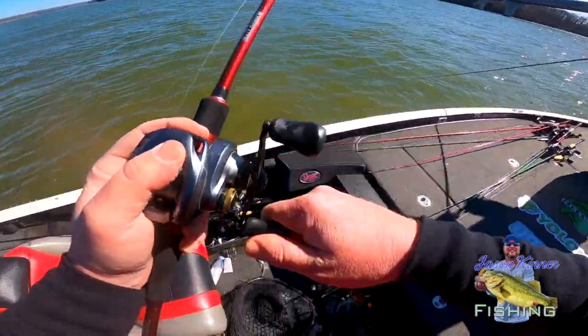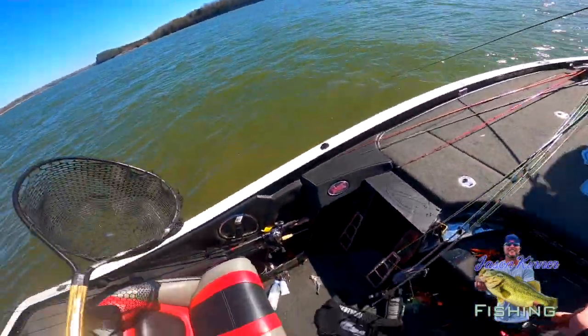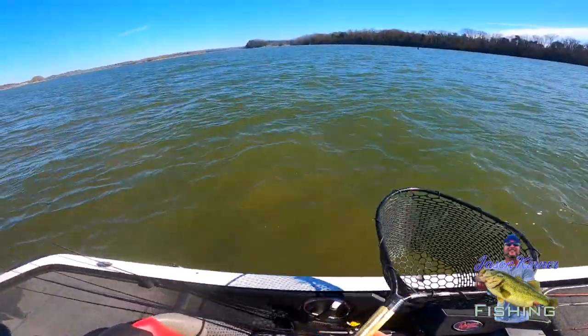In my opinion, Chickamauga bass are some of the most educated bass on the planet. Those bass are not easy to catch. They've been pressured a lot. There are a lot of tournaments.